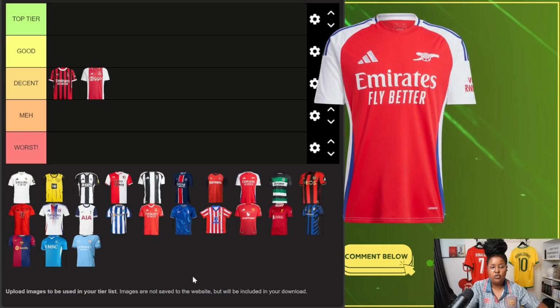Arsenal's home kit. We're, by the way, going in alphabetical order if you didn't notice already. So Arsenal's kit, I think it's grown a little bit more on me. I would say that the kit that they had last season was top tier. This one, it's interesting how it's shaped, with the red overall here on the sides. You have kind of dark blue and white as well, and dark blue stripes on the shoulders. I'll put this in good.